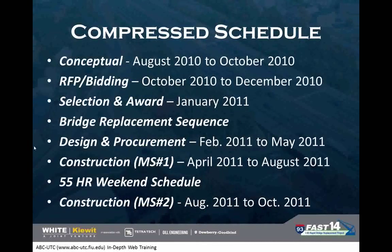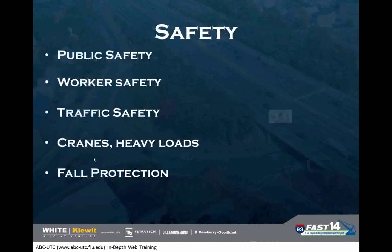Just again, a brief summary of the schedule. Conceptual, August to October 2010, the bidding through December 2010, selection and award January 2011, which resulted in our award, design, procurement, construction, and such in February through October 2011 for the bridges.